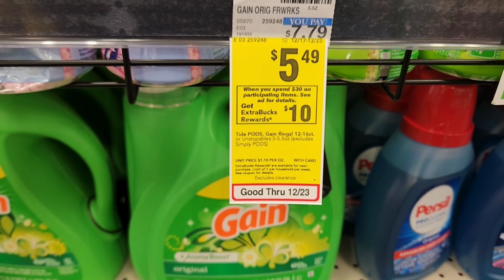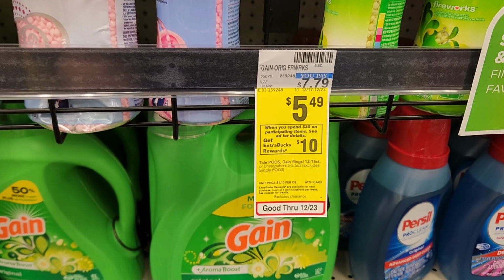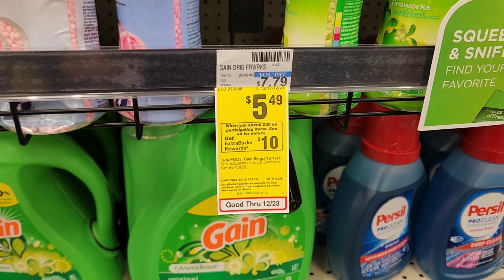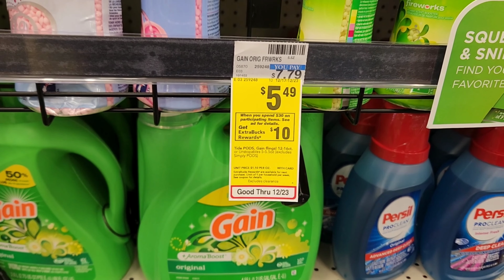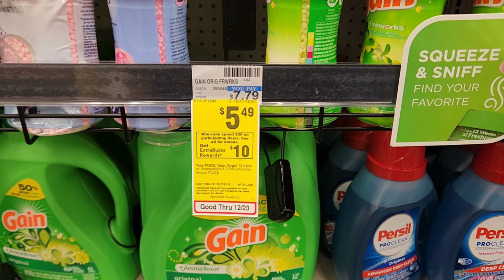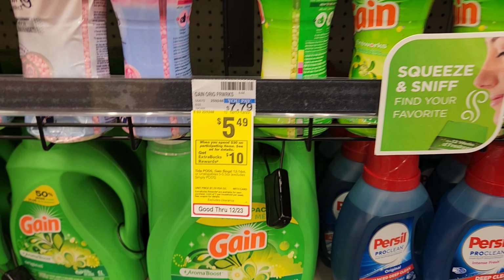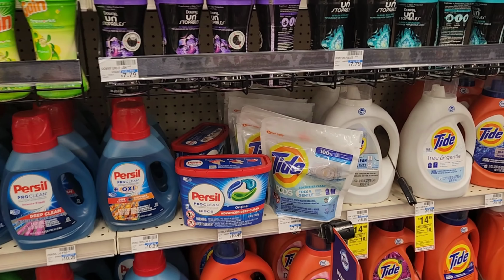This is on so many different items, so you can get what you want to get, like Pantene, Herbal Essence, Head & Shoulders, so many other things. I usually get laundry soap, so that's what I'm gonna get. You want to make sure you check your digitals to see if you have the same digitals as me. You may have different ones where you can do a different deal, but I'm gonna show you what I'm gonna get with the digitals I have.